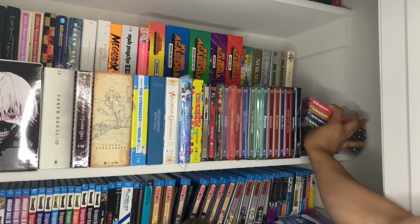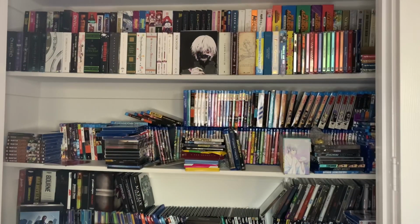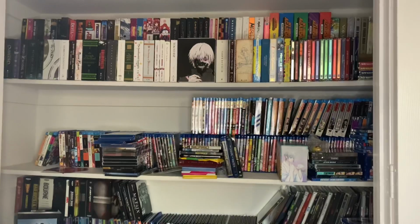Those Yu Yu Hakusho I need to watch. Can't believe I still haven't seen that series, and I am a big fan of Hunter x Hunter, which is the same creator that made Yu Yu Hakusho. But now we're moving on to the next shelf. Here I'm just kind of cleaning up a little bit, so let's just speed through this.